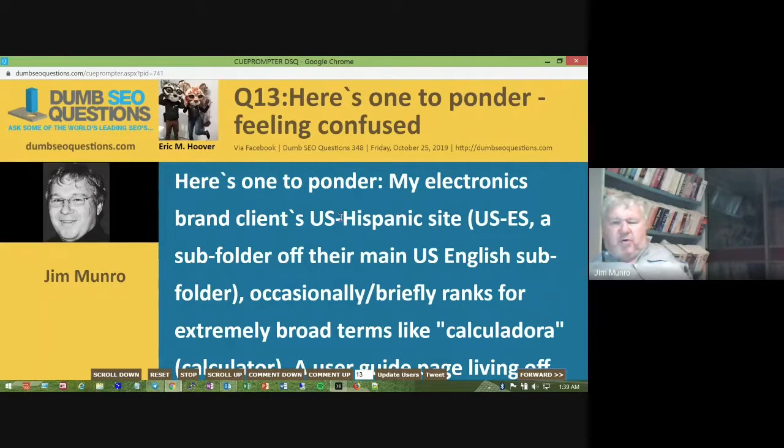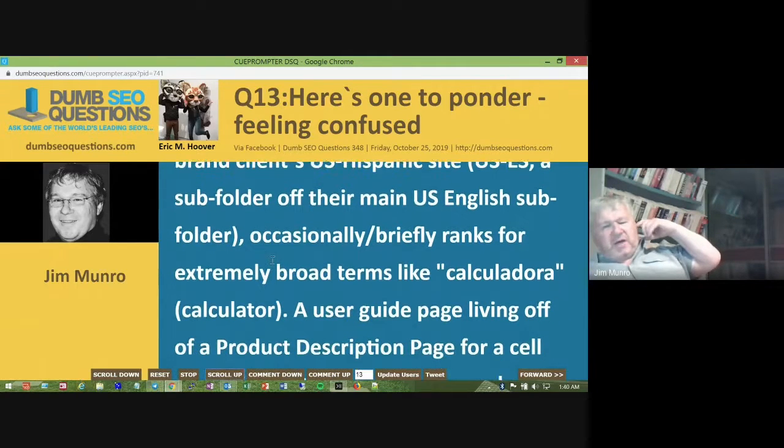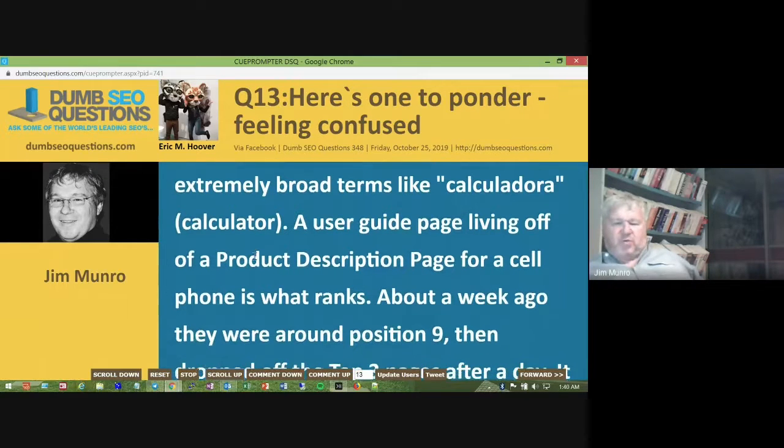Now, Eric M. Hoover, here's one to ponder, feeling confused. He said, my electronics brand client's US Hispanic site is a subfolder off their main US English subfolder. Occasionally, briefly, it ranks for extremely broad terms like calculator. A user guide page living off a product description page for a cell phone is what ranks.